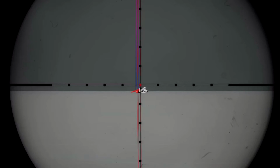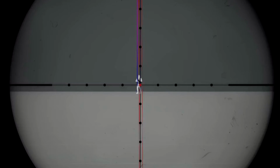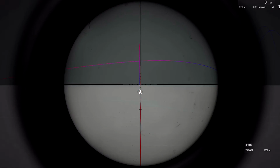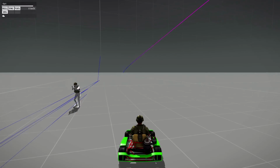Again, when the target falls, we wait for him to get back up so we can reacquire his belt. Once all rounds are sent downrange, we'll go take a look at our results.